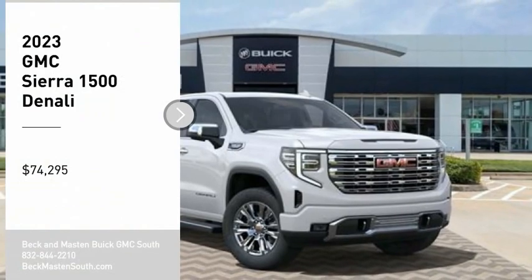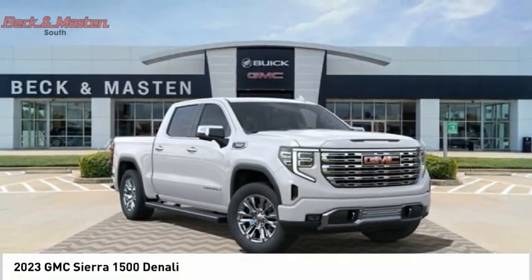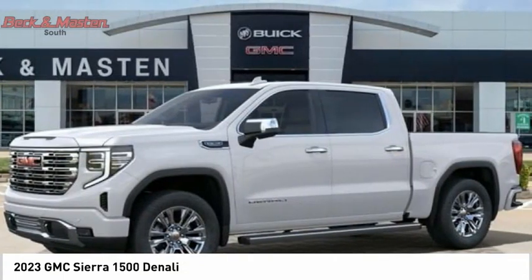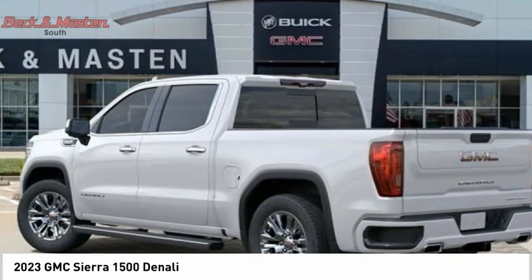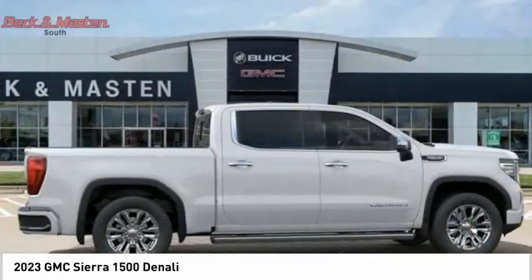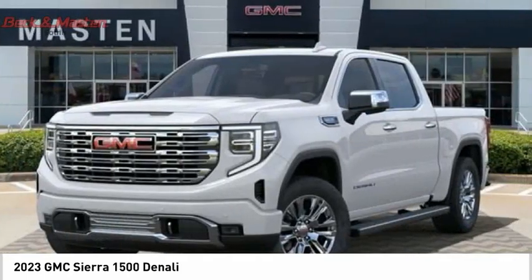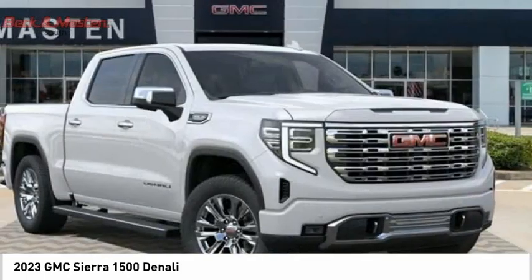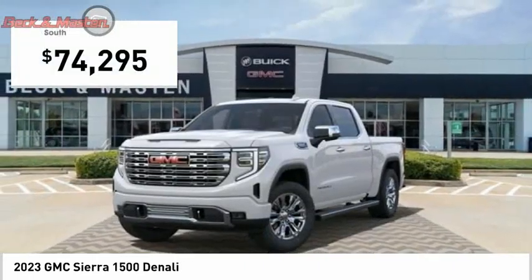Come test drive the 2023 Sierra 1500. The GMC Sierra is a full-size pickup with all the functionality you could expect. With multiple trim levels, the GMC Sierra provides a wide range of features for you to enjoy. Power and advanced technology can both be found in this fantastic truck and is priced below $75,000.